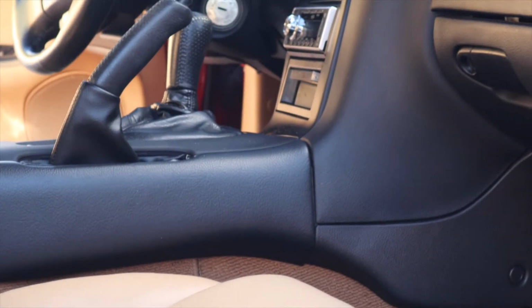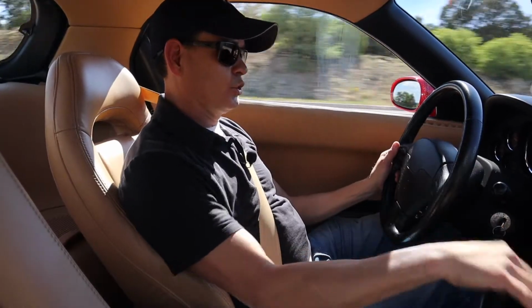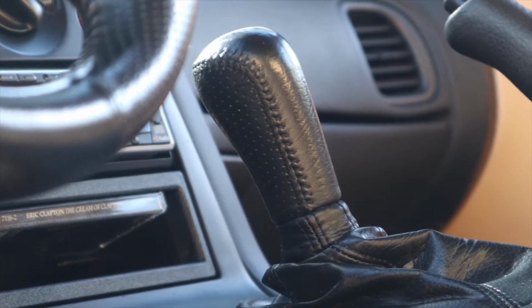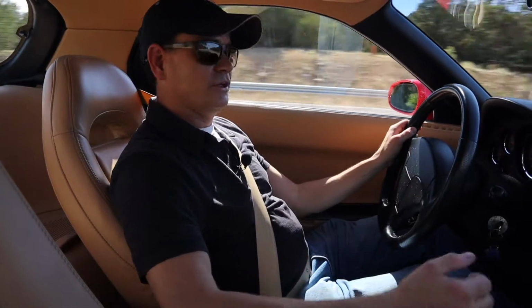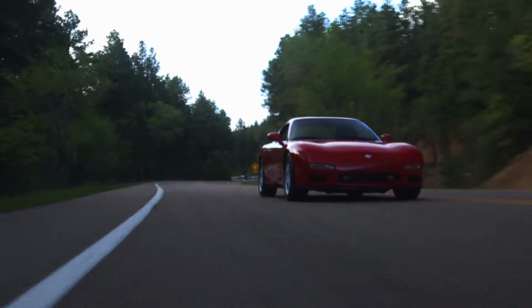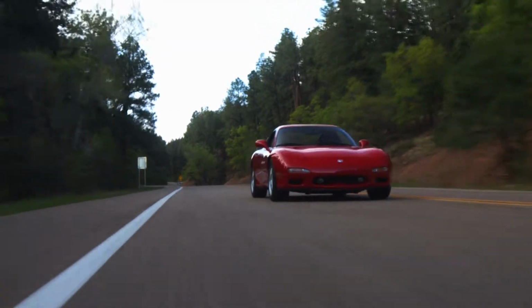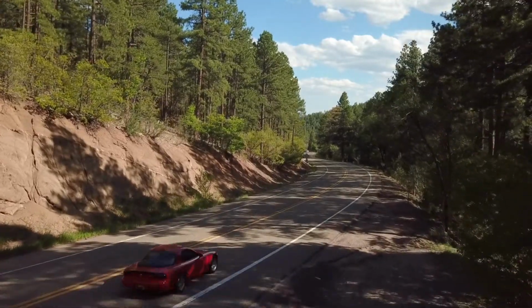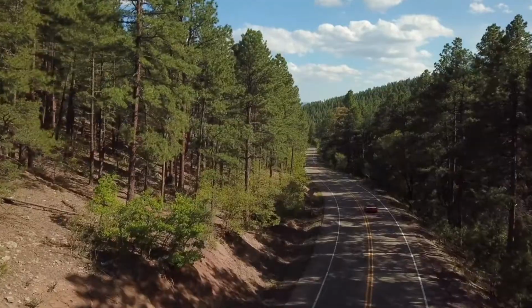The shifter is just right by the steering wheel, just a short drop away, and it's a little longer than a Miata, but it has that sort of Miata feel. It's a really great feeling transmission. So the shift action is very direct, very mechanical feeling, and again, I know it's an overused word, but it's very analog feeling.